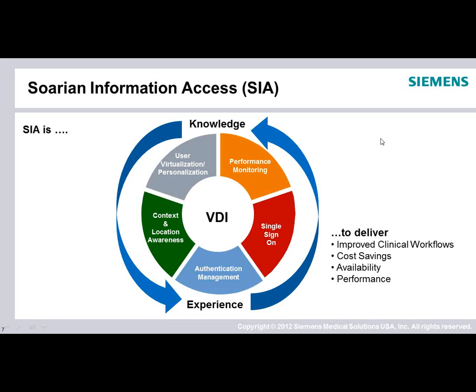So Siemens has been in the healthcare business for many, many years, and we use that expertise along with the technology expertise that we've learned and gained in virtualization of both the server and desktops, bringing that to bear to deliver on that overall experience. Again, it's not VDI, it's not single sign-on, it's not one, it's everything together with the knowledge and experience to deliver on that end-user clinical workflow improvement, drive down cost, and improve availability and performance. Paul's a subject matter expert in this area, and I'm going to turn it over to him, and he's going to walk us through how SIA ties in with AppSense.